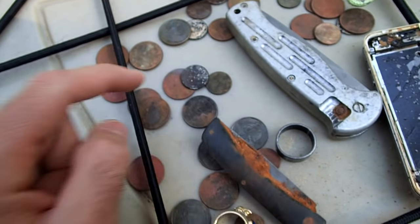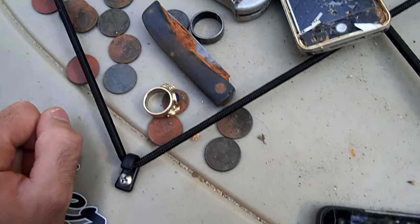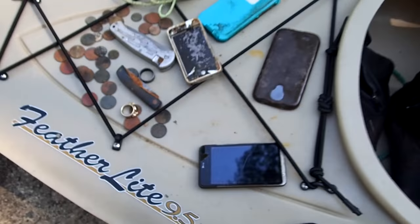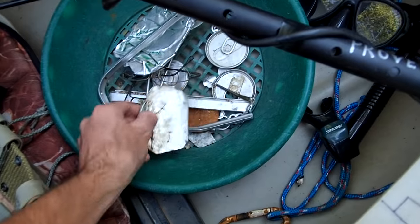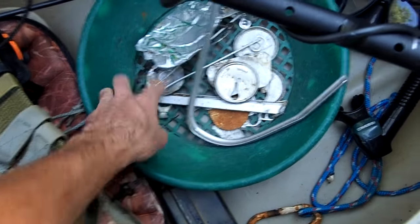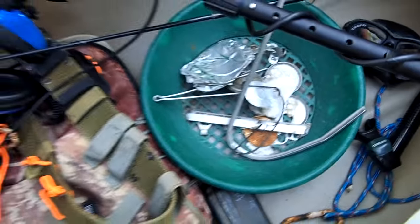I have just my normal change, about $4 or $5 again. Seems like I find that amount every time I go to that spot. And over here, I have some of the trash. Aluminum. Lots of aluminum. Glasses. And that's about all. I didn't dig that much trash.